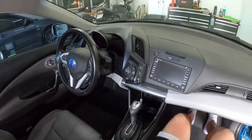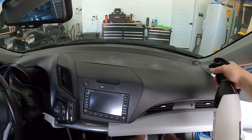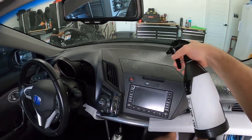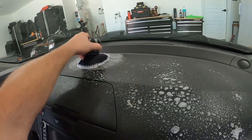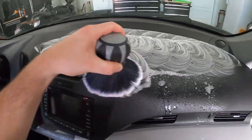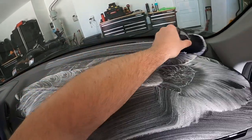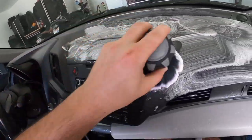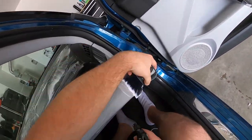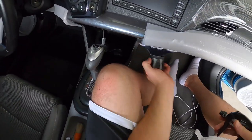So for this, I'm just gonna lay down my interior cleaner and then take my brush. Start Bob Rossing that. This thing's cleaned up nicely. I really don't have any complaints. There hasn't been any crazy stains or any crazy weird smells. It kind of smells like an old woman, if I'm honest, in terms of what the car smells like.